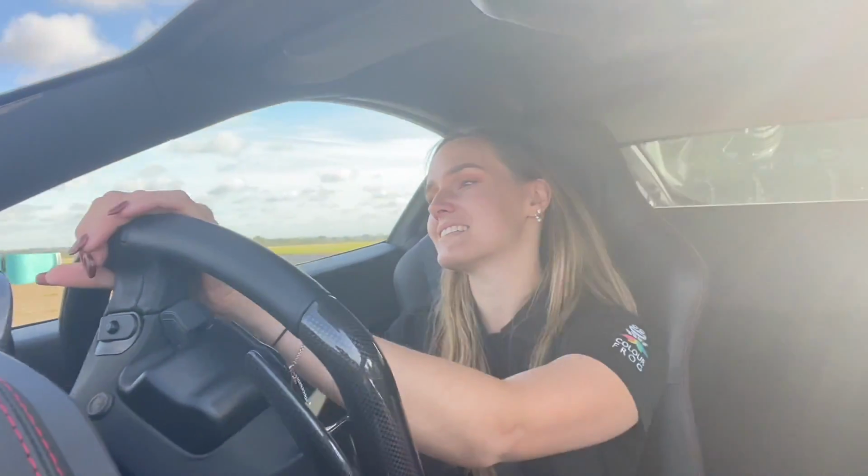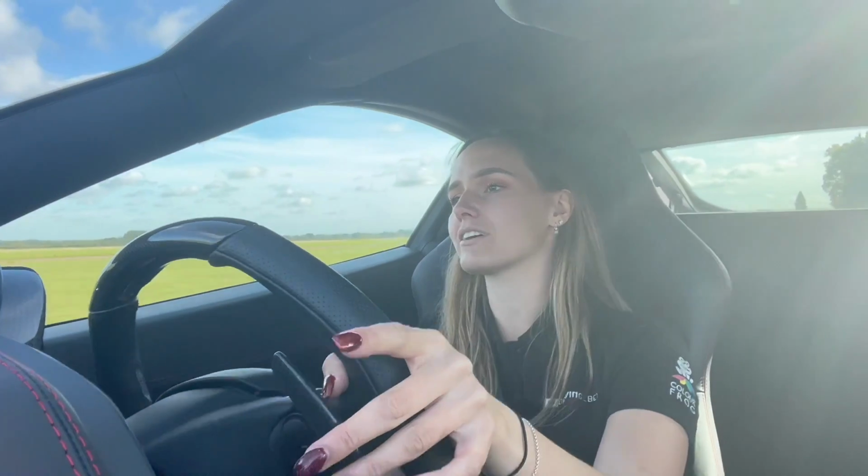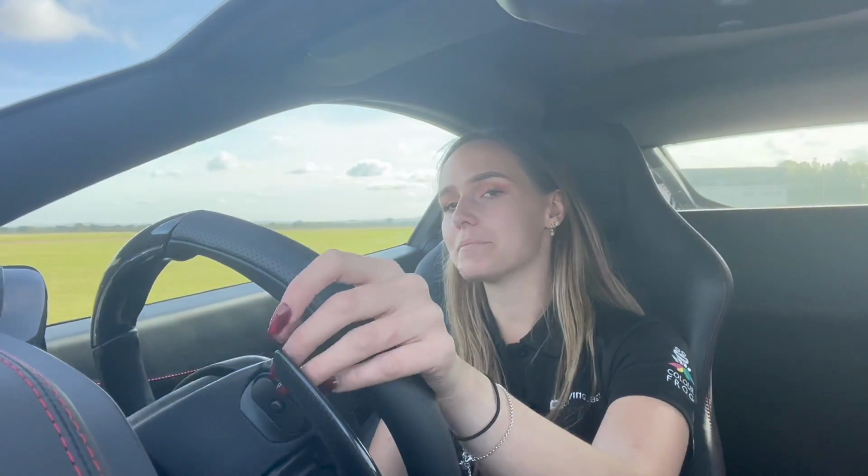on the 458 is the steering. It feels very precise, it goes where you want it to, and also it's very quick. So for those aggressive turns you need, it performs really well.